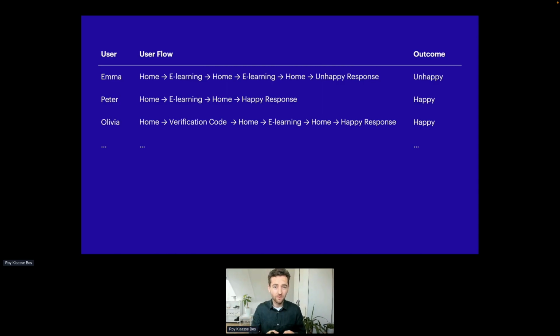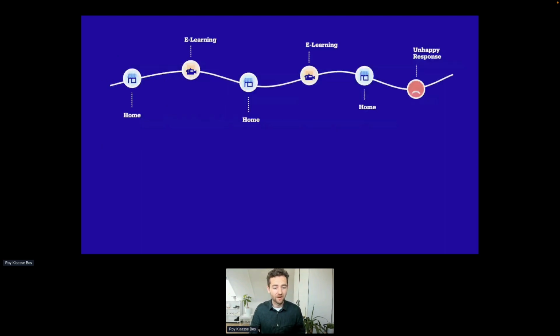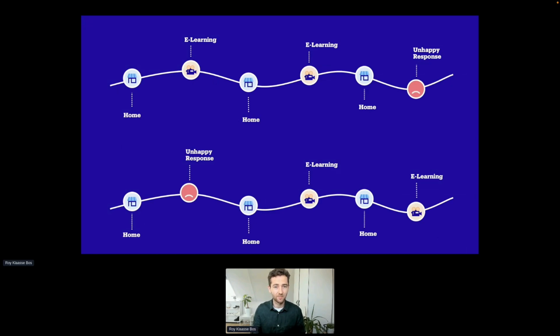And this poses a problem if we want to make a prediction, because how are we going to predict whether a user flow is going to be happy or unhappy if we have never seen that specific flow before? Well, then you may suggest we can also look at patterns within the user flow. For example, all flows that contain at least the e-learning. So for example, compare the user flow from Emma with another one, which is very similar, like this one. It has exactly the same activities. So the home page appears 3 times, the e-learning appears 2 times, and then there's the unhappy response.